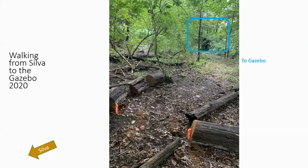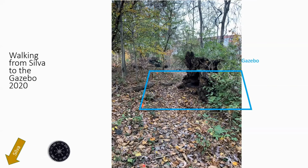This property is still under development to clear some paths so that if we had been able to do a real walk instead of a virtual tour, we could have taken you through some trails to see some features here in the grove. And there off in the distance would be where we think the gazebo would have been. And as we walk further down that path, here is a blue outline of my guesstimate regarding the actual location and approximate layout of the floor of the gazebo.